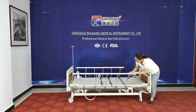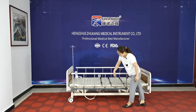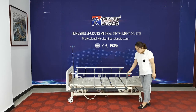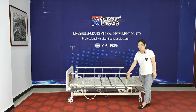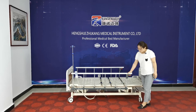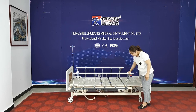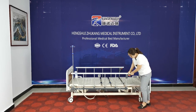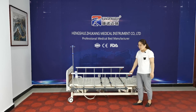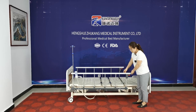Here, this bed is assembled with aluminum side rails. It is 1, 2, 3, 4, 6 column side rails. The columns are stainless steel and the stand is aluminum. Here also has the switch to put down the side rails and put up the side rails, so the patient has no need to get down from the bed. The side rails are better fixed at this position. It can avoid the patient falling down. Once assembled, the side rails do not move.